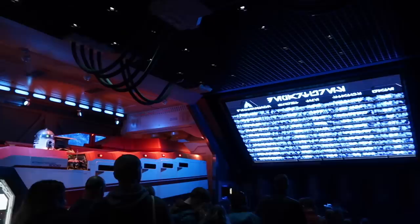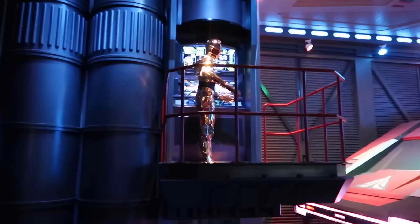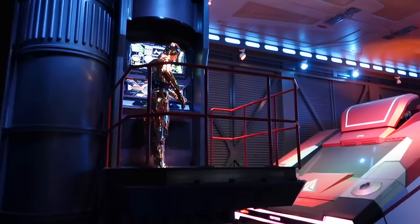It kind of reminds me of something, but I can't put my finger on what it reminds me of. Can you guess what ride we're going on now? Star Tours! C-3PO. I have actually seen the Star Wars films, so I actually know what's going on in this one.